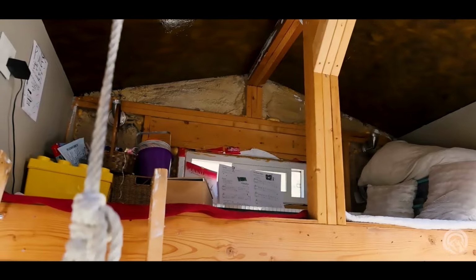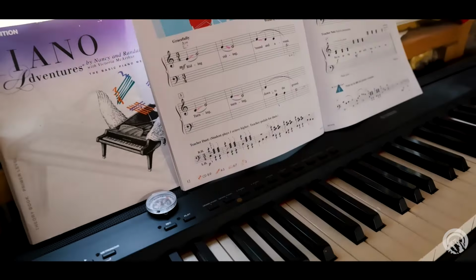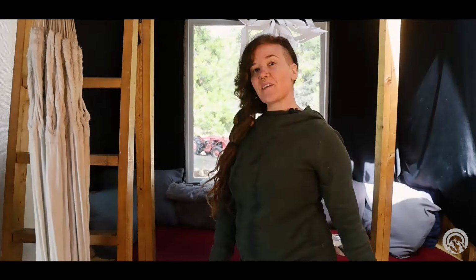There are two lofts. There's the big bedroom loft, and then there's what we call the toy loft. Eventually, it might be a single person sleeping loft for guests, but we need somewhere for a kid to be a kid. Also, my daughter made me this lovely snowflake, and I'm gonna keep it up for a really long time, I think, even if winter's over.